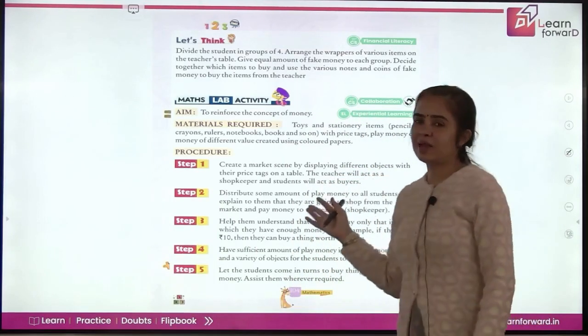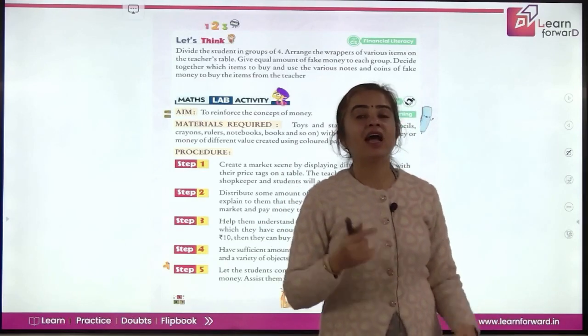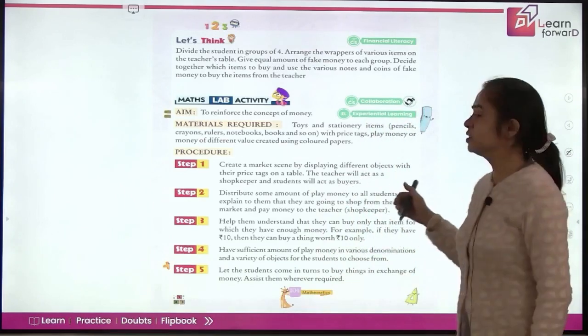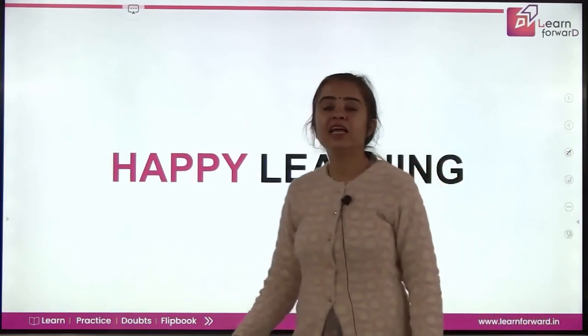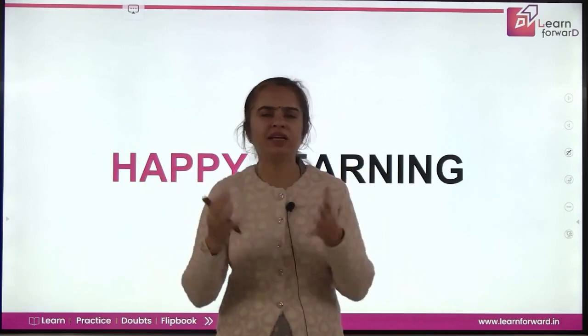Now, here's Maths Lab activity which you will be performing with your teacher and with your friends, and have lots of fun doing this learning game with the fake money here. And then you'll be getting perfect at shopping from the market with the real currency also.